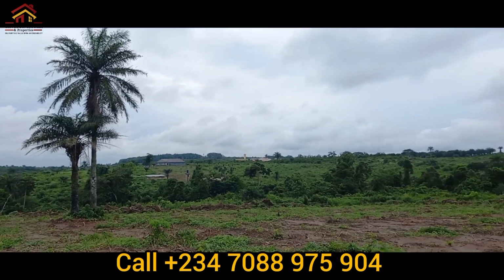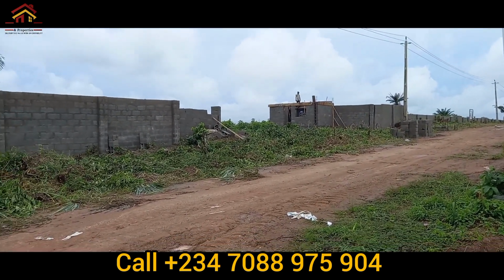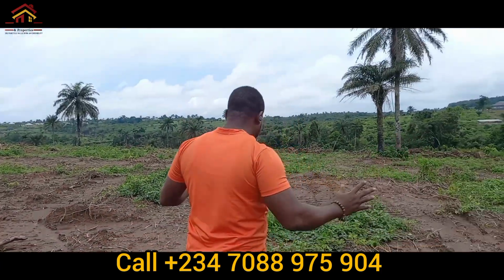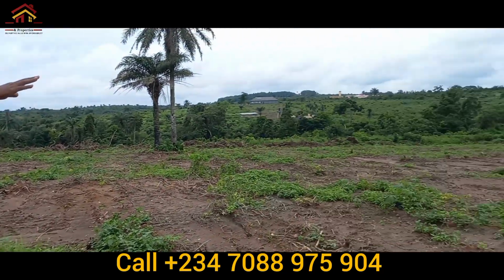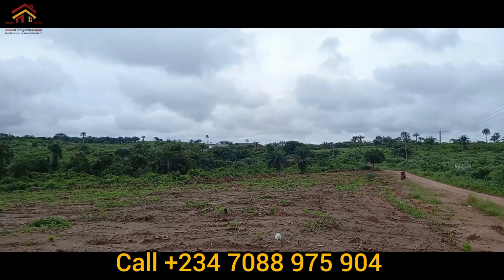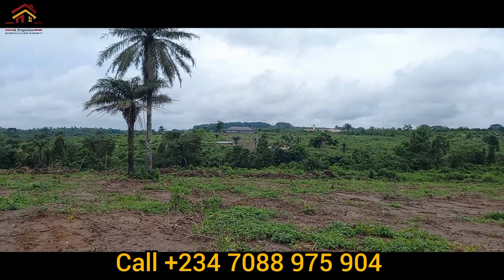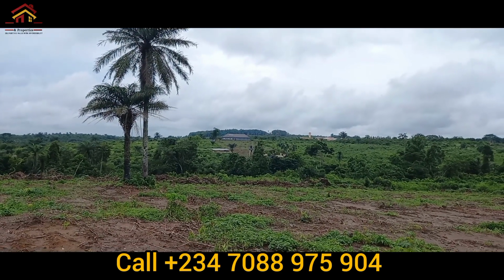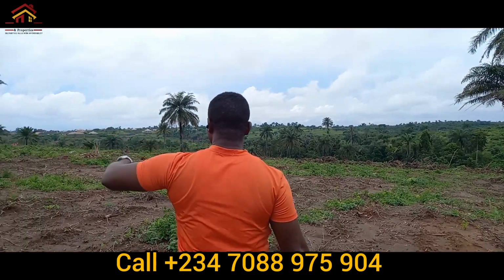If you look at these places, work is taking place right here. This is another estate where work is going on, and these are estates we started clearing and will start fencing very, very soon. If you look over there, this is a water factory, and over there what you're looking at is the Christ the King Catholic boarding school. These are houses all over this place.